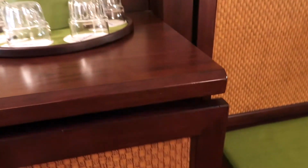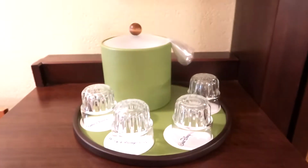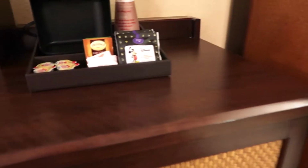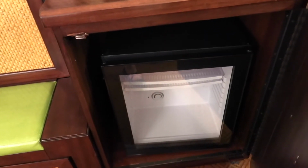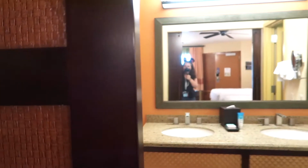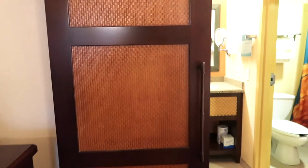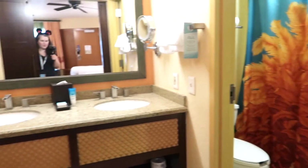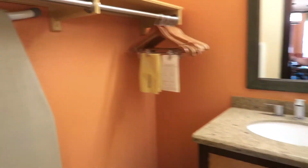Got extra pillows, storage, ice bucket and glasses. On this side, little mini fridge, coffee and tea. Instead of a curtain, which is kind of nice, this one has sliding doors, like a barn door style, for a little bit more privacy. When you're getting ready in the morning, you don't want the light to come in and disturb everyone else.